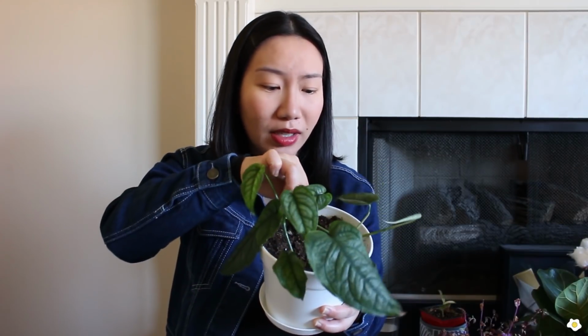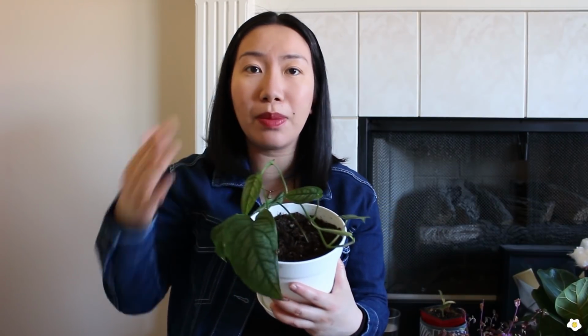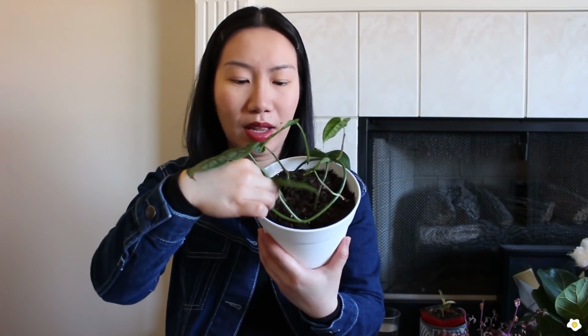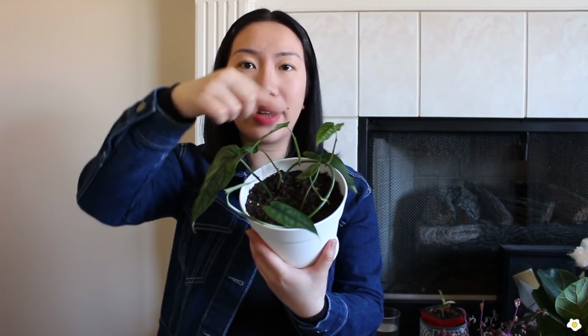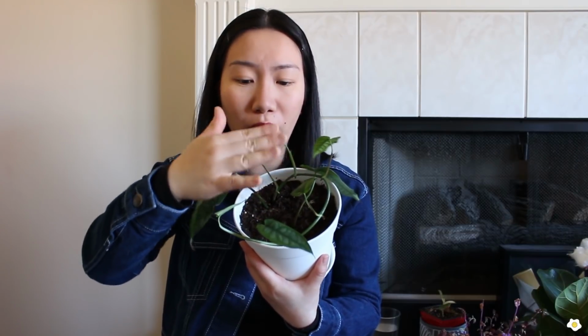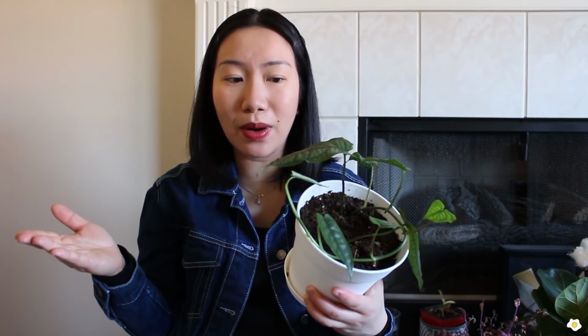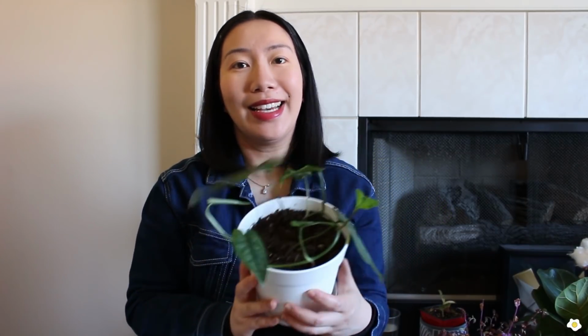But this one hasn't started to trail yet, because when I noticed that, oh, the stem gets a little bit longer, I immediately used some soil to bury some nodes so that it can grow around the pot and make the top fuller. But well, this plant, if it doesn't get what it needs, like a moss pole, the leaves just get smaller and smaller, which is not what I want. Yes, so this plant does not bring me that much joy.